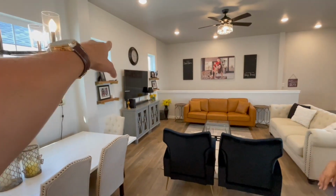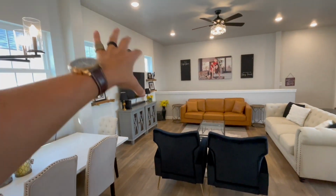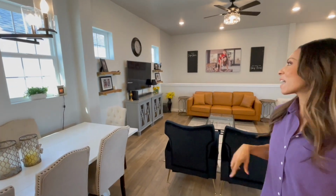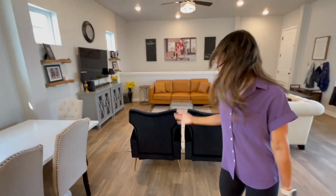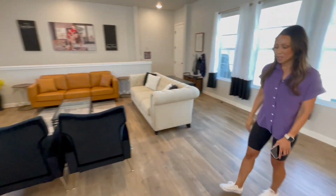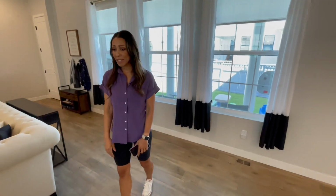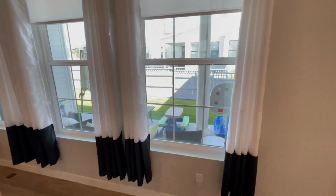The accent wall over there, I'm assuming that was a choice. Yeah, that was a choice. The model actually had that. I remember that, so I loved it and was like, I want that. Cool. So I put it in. And then this is just kind of an open space. I mean, it's just me and the boys, so we haven't needed a ton, but I like the look.